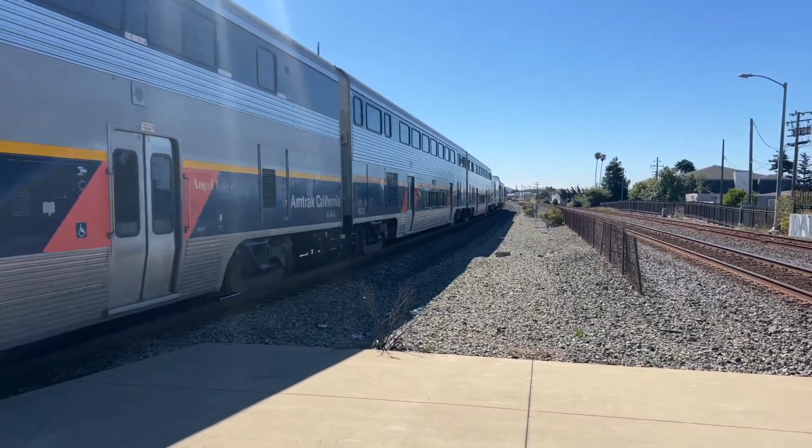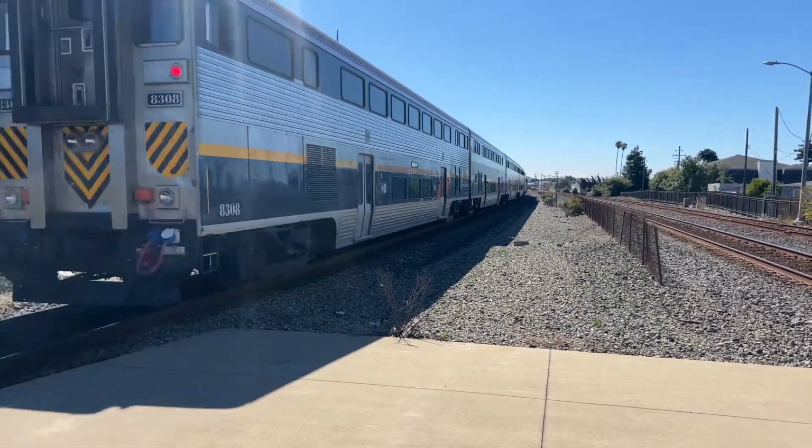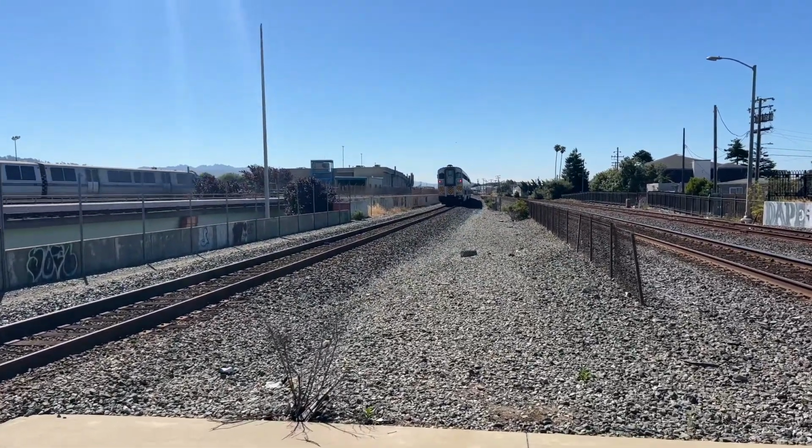Twin sisters of the Siemens Charger are helping each other on the route. And they're on that train, ladies and gentlemen. That train is headed to Oakland Jack London Square Station.